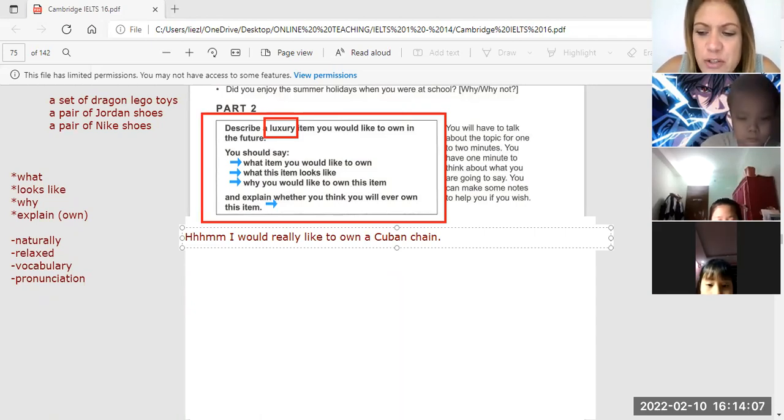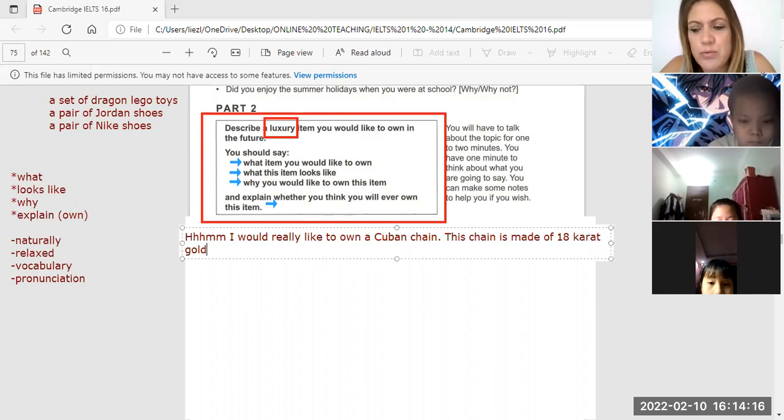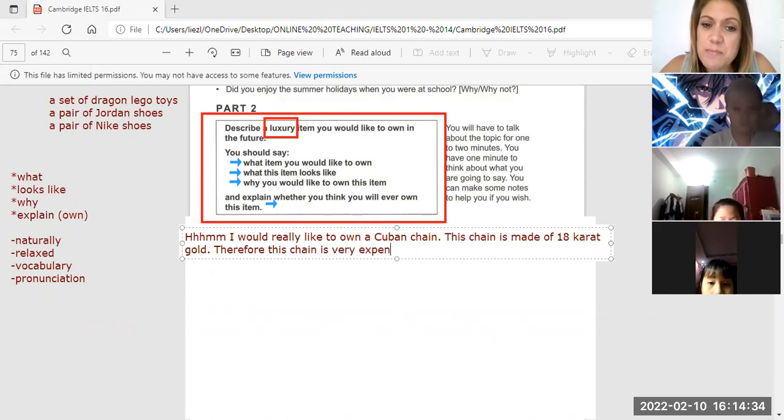Now I have to explain to you, this chain is made of 18-karat gold. Therefore, it's very expensive. Therefore, this chain is very expensive. It is also a symbol of luxury. It's not something I need, it's something I want.